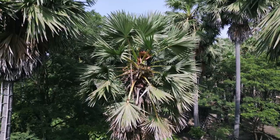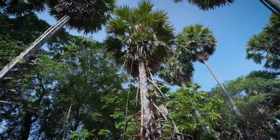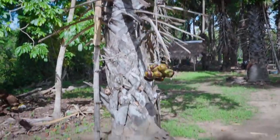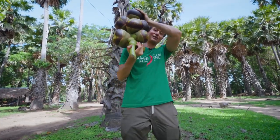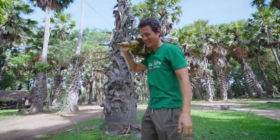I think he just chopped one right now. All right, here it is, harvested fresh. And it's gonna be something really fascinating how they prepare it into a curry. But typically, he said that they put it on their shoulder and carry it, but man, this could be a workout.